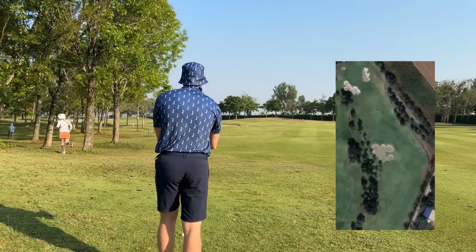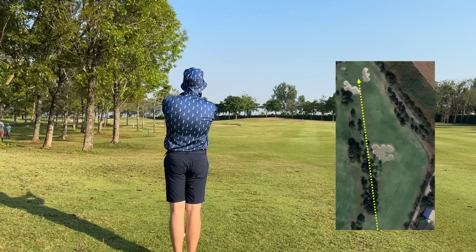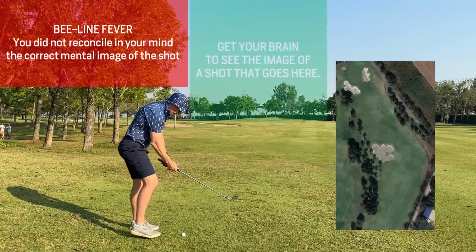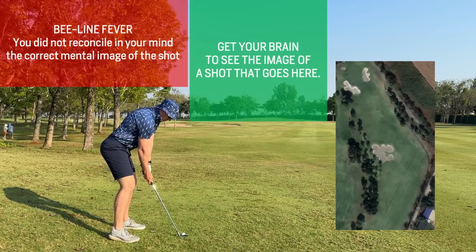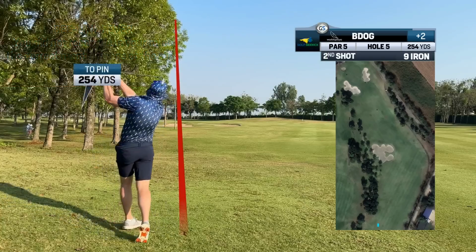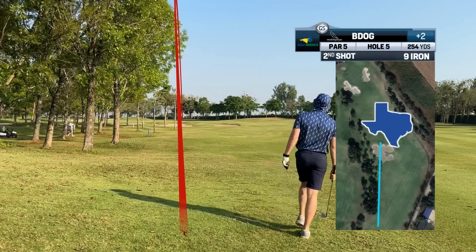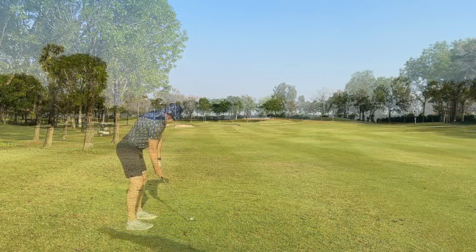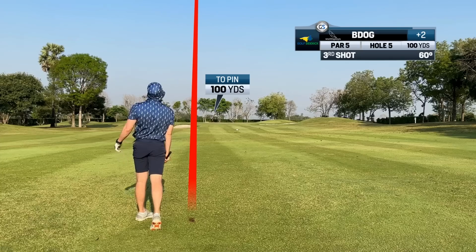Here's a shot that can make or break the par 5. The direct route to the hole is blocked, and you can only play for the fairway on the right. You have to reconcile that in your mind to succeed. If you get beeline fever trying to hit through the trees or around them with a slinging draw, you lose. Assess the options. You can still hit the green from Texas on the right side. It's big, conservative, and kind of safe. Think about the shot you want into the green and then play to that. It's easy.